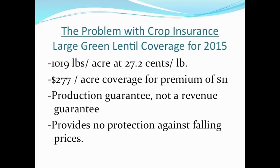But last year, crop insurance, if I bought 80% yield coverage, based on my average yields over the years, it gave me a coverage of 1,019 pounds an acre, and the price they were using in 2015 was 27.2 cents a pound. So $277 an acre coverage for a premium of $11 an acre. But it's a production guarantee, not a revenue guarantee.